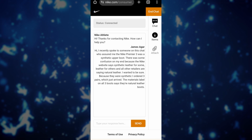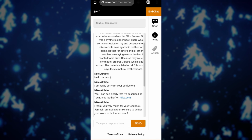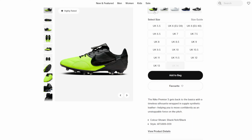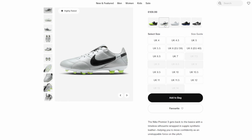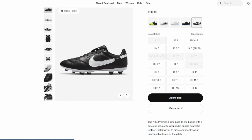So I spoke to them again once the boots had arrived, and Nike told me, yeah, our bad. I'll feed that information back to our people and we'll get it changed. That was nearly a week ago, and they are still listed as synthetic leather football boots. So that's why I think Nike are lying to us, because they know they're wrong and they've done nothing about it.